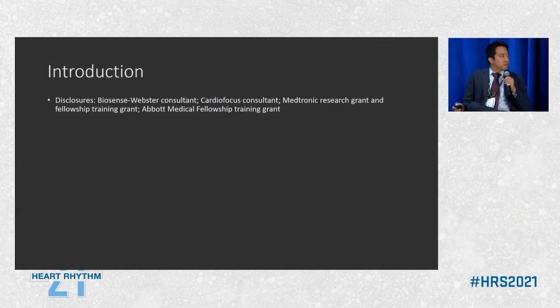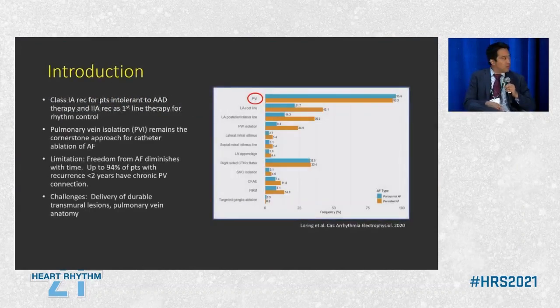Okay. So as we all know, broadening of recommendations for catheter ablation have led to a tremendous growth in the number of AFib ablations performed per year, making it the fastest growing procedure in the field of EP. For various reasons, though, pulmonary vein isolation remains the cornerstone approach, especially for first-time ablation procedures. While PVIs become more ubiquitous in practice, procedure times have improved, and you could argue that safety has improved.